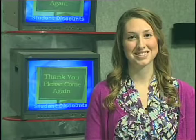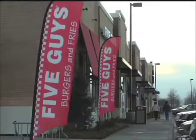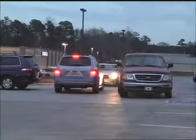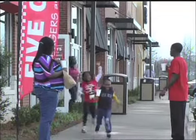Rock Hill has 2 new places where you can get some takeout for the Super Bowl this weekend. Over the break, Rock Hill added Five Guys Burgers and Buffalo Wild Wings to the list of restaurant chains located at the end of Dave Lyle Boulevard. Business was booming on opening day, and many Winthrop faces could be spotted amongst the crowds.